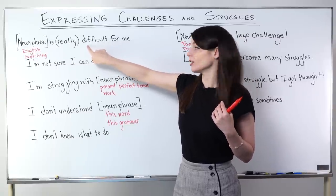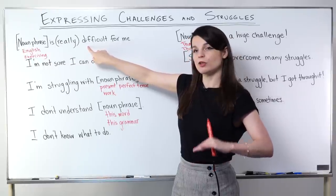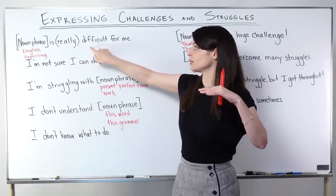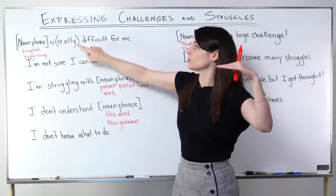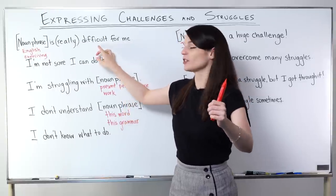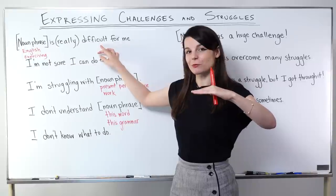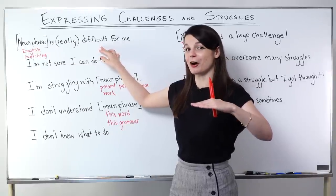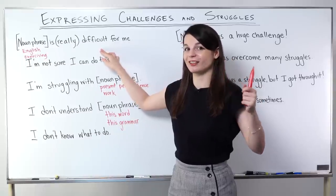You can change this to tough. Sounds more casual. You can also use hard, which is probably the standard way we use difficult. So difficult tends to sound a little bit more polite. I thought this expression would be good if you want to use this at work. If you want to use this with your friends, you can use hard. If you want to sound very casual, you can use tough. So English is really tough for me, or English is really hard for me. English is really difficult for me. Those are the levels of formality there.